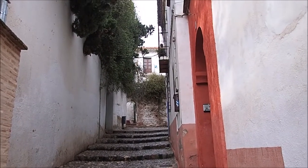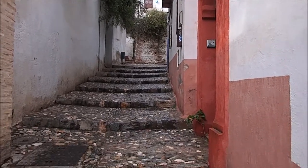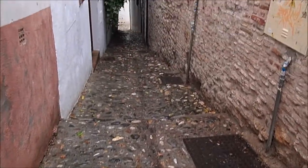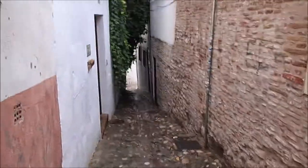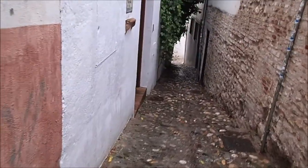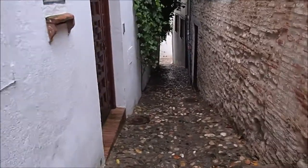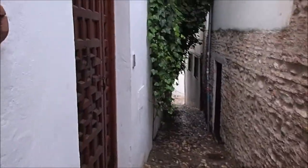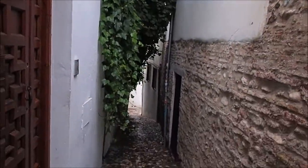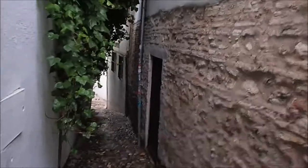Walking in the Albaicín, the old Moorish quarter of Granada, and it's all like this. Steep alleyways, steps. I didn't have the concept of accessibility. But that's okay. I need to get some exercise because I'm eating all the food in Granada.